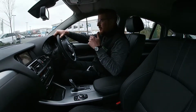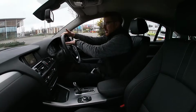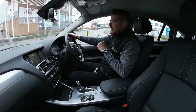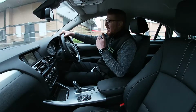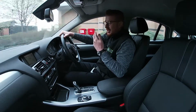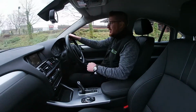If I do want a little bit more performance from my X4, I knock the gear stick to the left, and your instrument cluster there on the right hand clock with a rev counter will indicate you're in S, which is sport. That will give you a little bit higher response from both your throttle and your rev limiter. So you have got a little bit more torque and a little bit less lag. If I want to change that, knock it back to the right and it's in D.